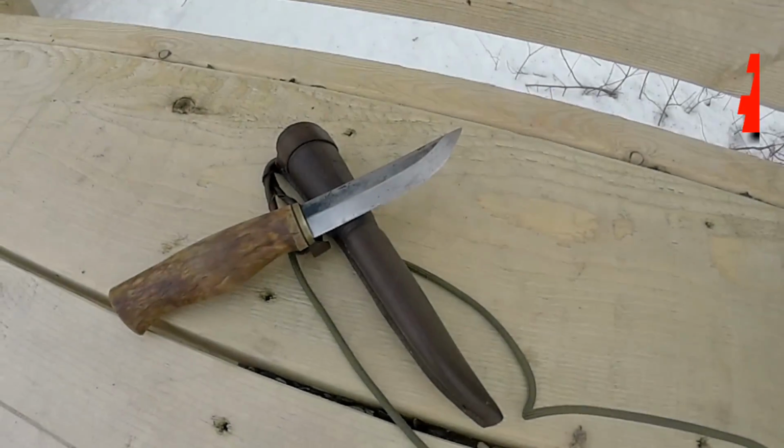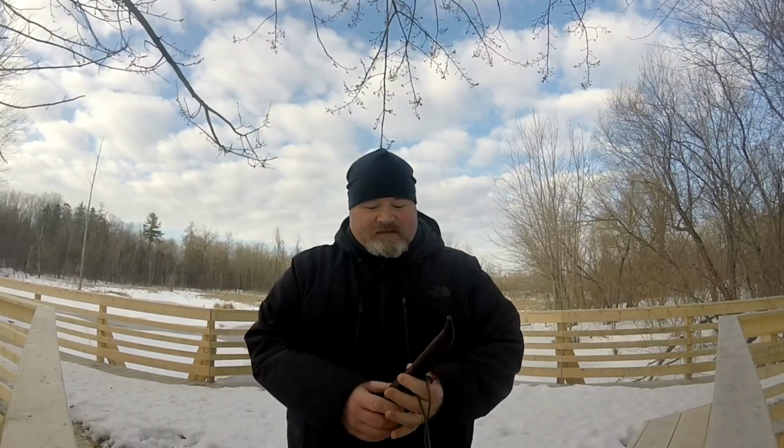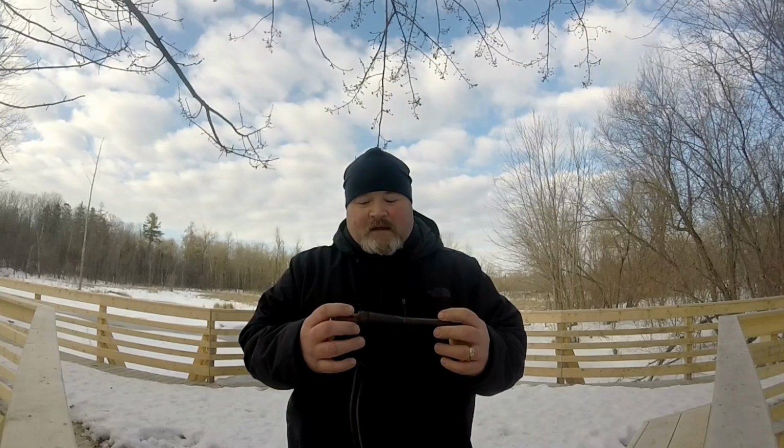But this is actually my number 4 item. And that leaves me with one more, my number 5 favorite bushcraft item. Right there, the Kellam Puukko. My number 5 item is the Kellam Puukko.